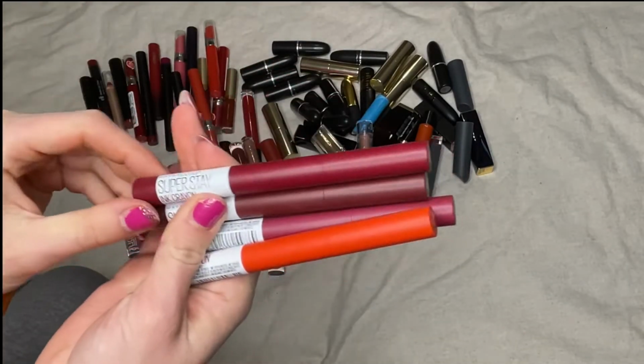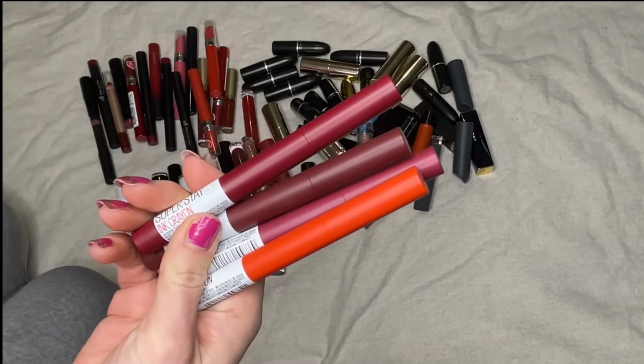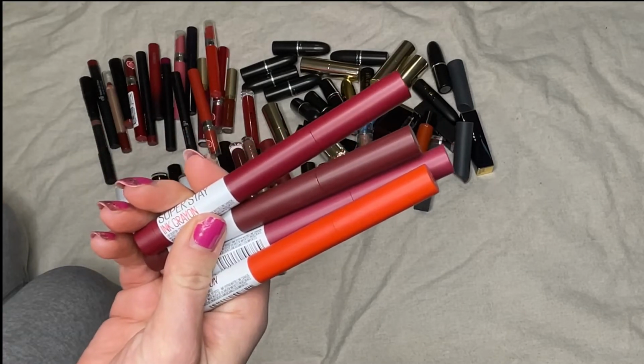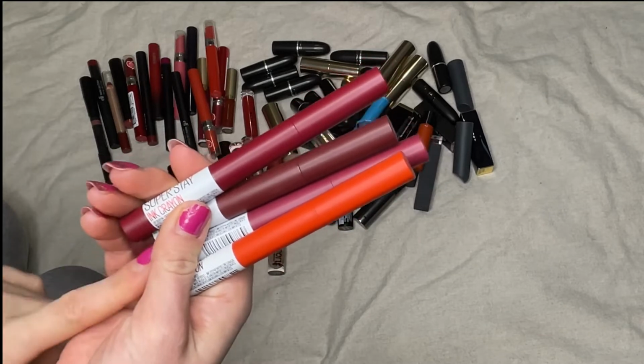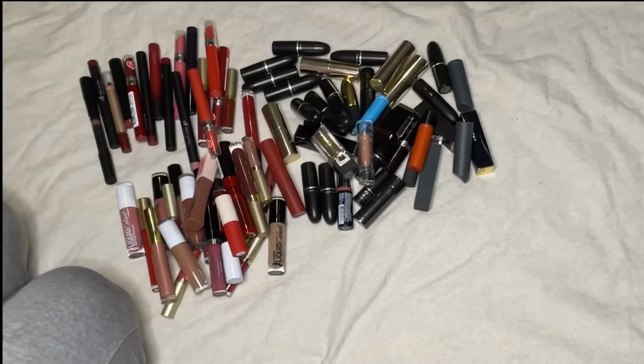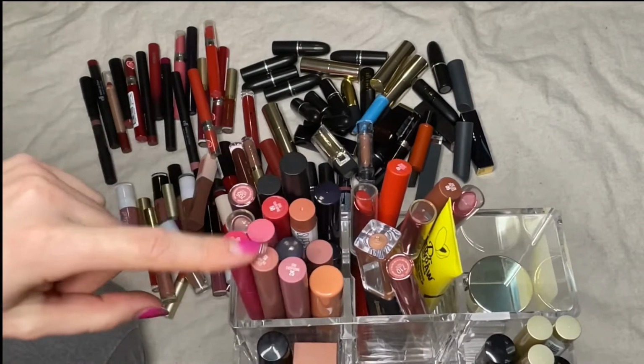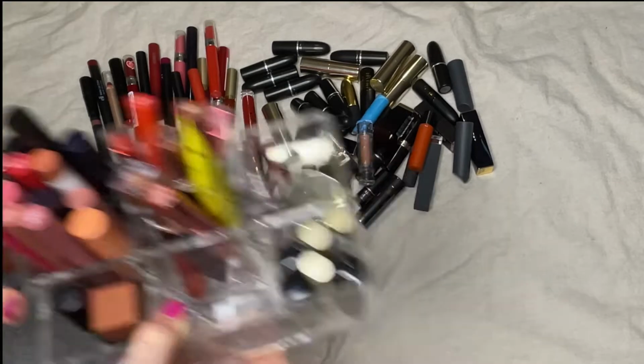The Maybelline Superstay Ink Crayons. I love this formula as well. It's a bit more comfortable than their matte ink liquid lipsticks. So I really like these, but I never reach for any of these shades. I'm going to pass on these and keep a few that are in here. So these are all from the Maybelline line and these are the shades that I'm going to be keeping.